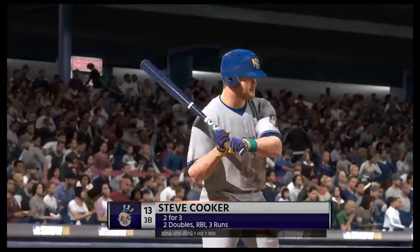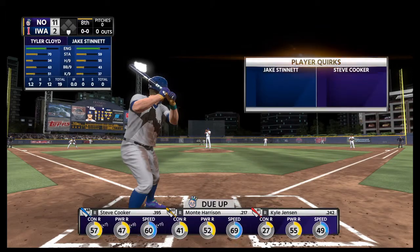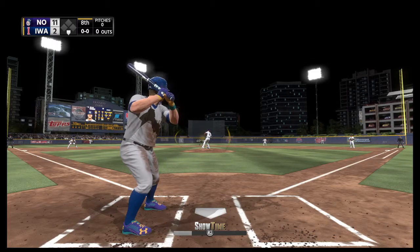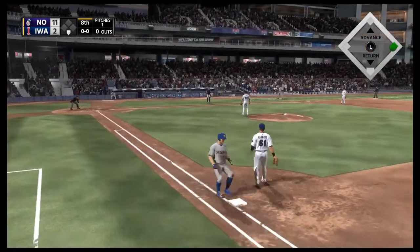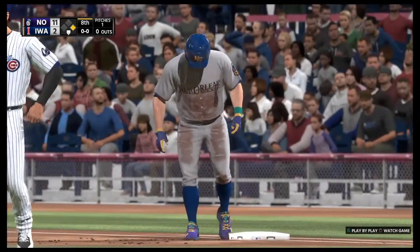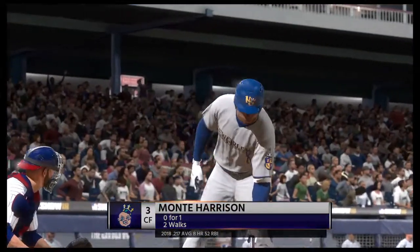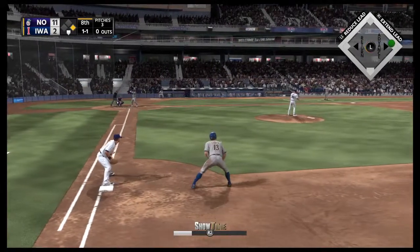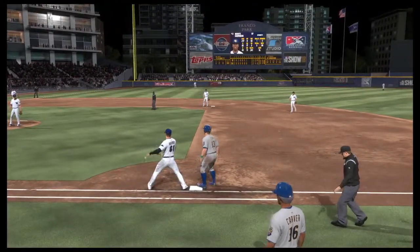Digging in, Steve Cook. 3rd baseman, Steve Cook. First pitch of the at-bat on its way. Back to the mound and off his leg. No chance to make a play. Let's see if he's okay out there. Striding in, Monty Harrison. He's been hit by a pitch and walked in the game thus far. Now a throw over and the runner back.